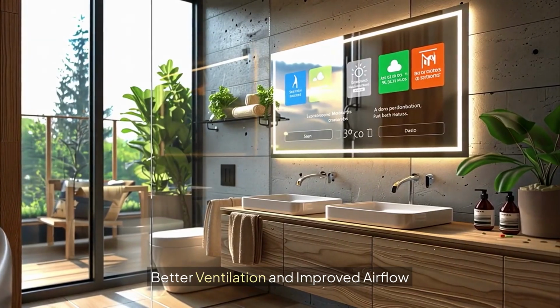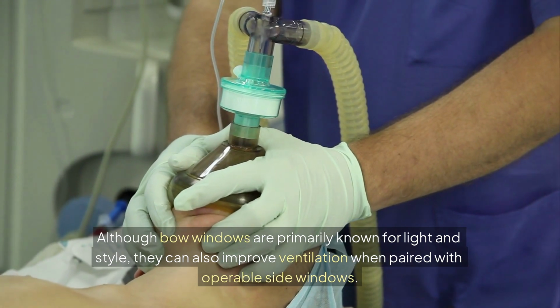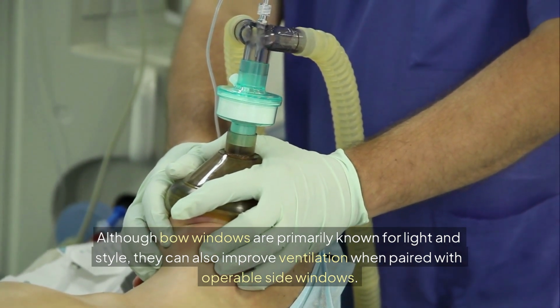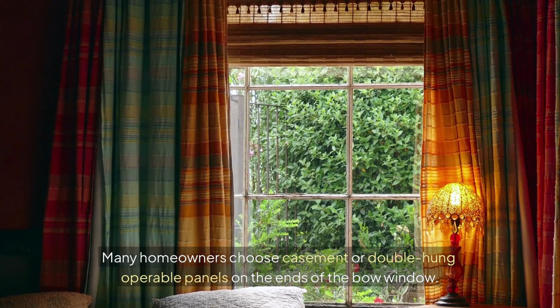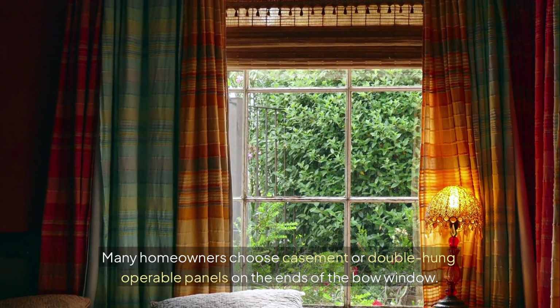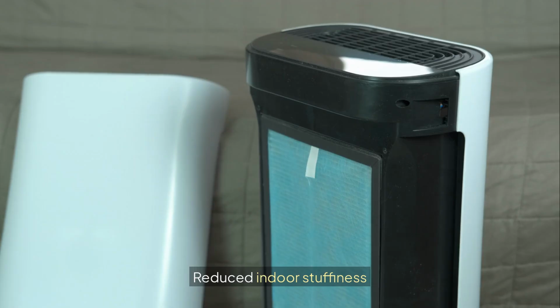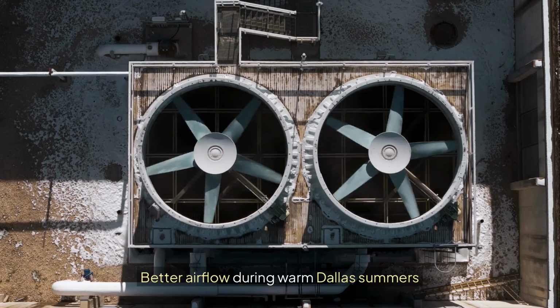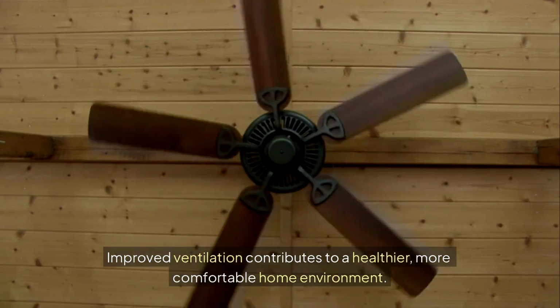Better ventilation and improved airflow. Although bow windows are primarily known for light and style, they can also improve ventilation when paired with operable side windows. Many homeowners choose casement or double-hung operable panels on the ends of the bow window. This allows fresh air to flow in multiple directions, reduces indoor stuffiness, and provides better airflow during warm Dallas summers. Improved ventilation contributes to a healthier, more comfortable home environment.